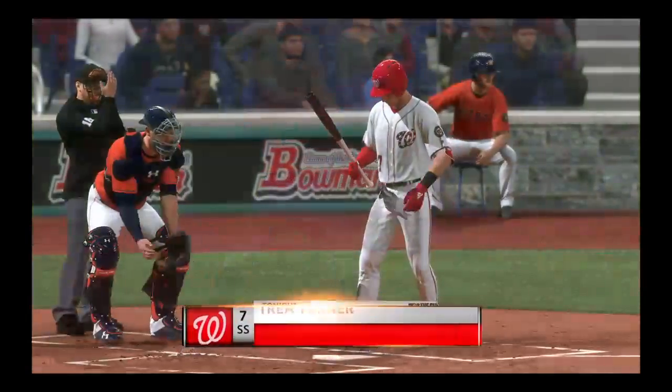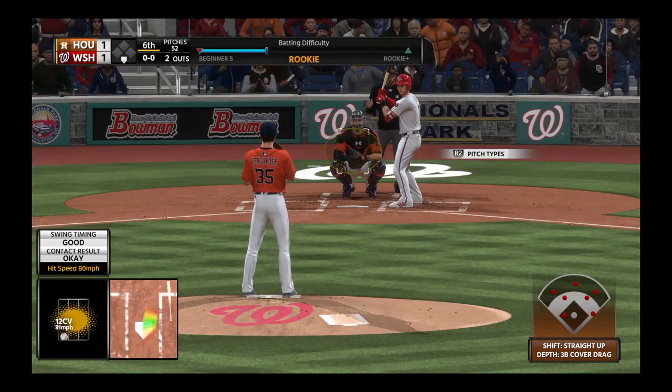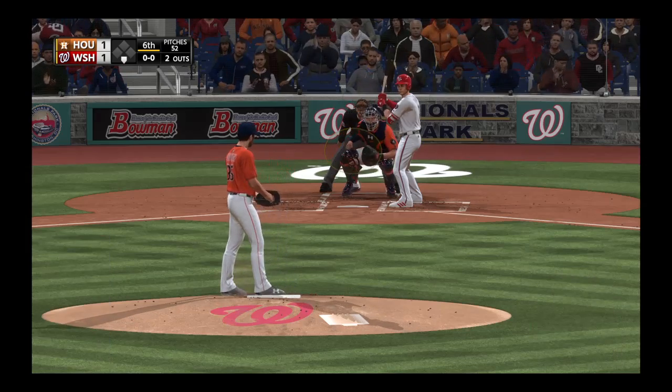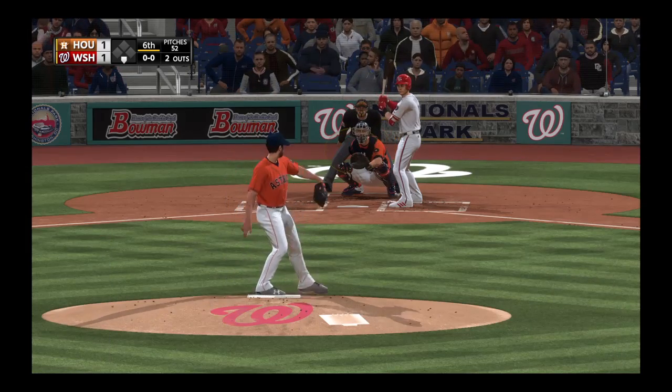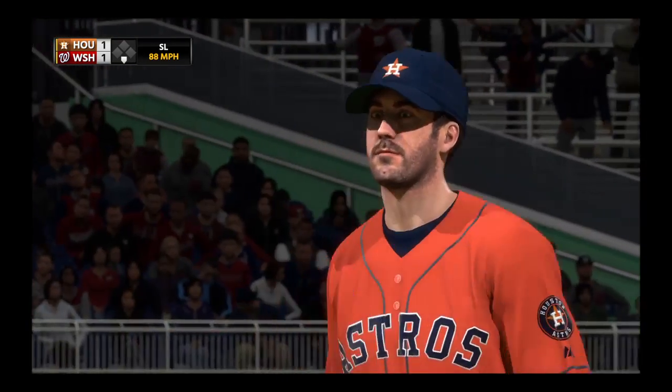Up next for the Nationals, the speedy Trea Turner digs in now. 1 for 2. He grounded out first time up and followed that with a base hit. Tried to check it, and it's 0-1. Boys, we see the pitch count.